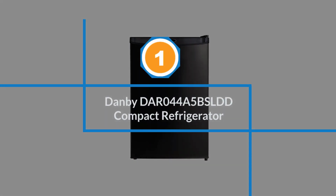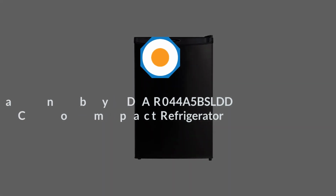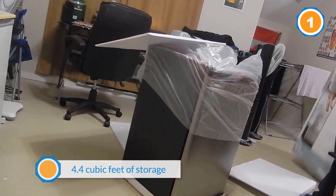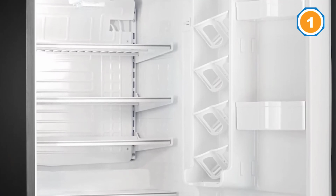Danby DAR044A5BSLDD Compact Refrigerator. With 4.4 cubic feet of storage, 2.5 shelves, and even a vegetable crisper, Danby's stainless steel fridge bridges the gap between mini fridge and full-size replacement.